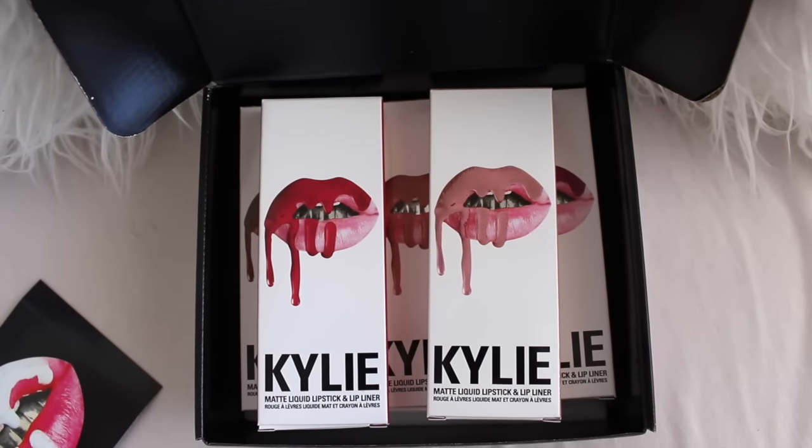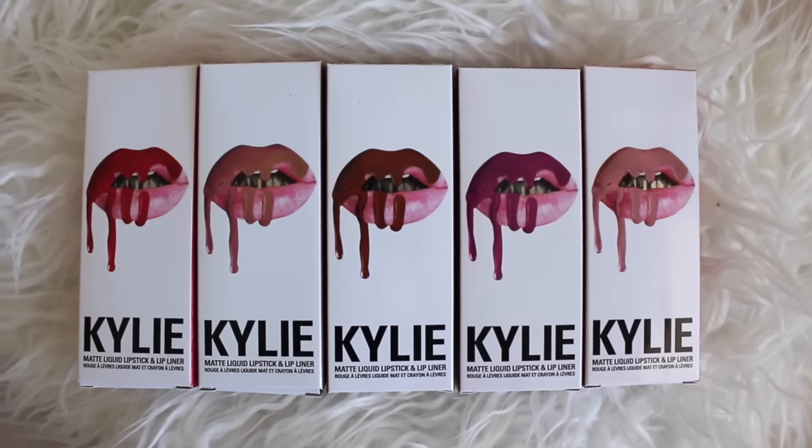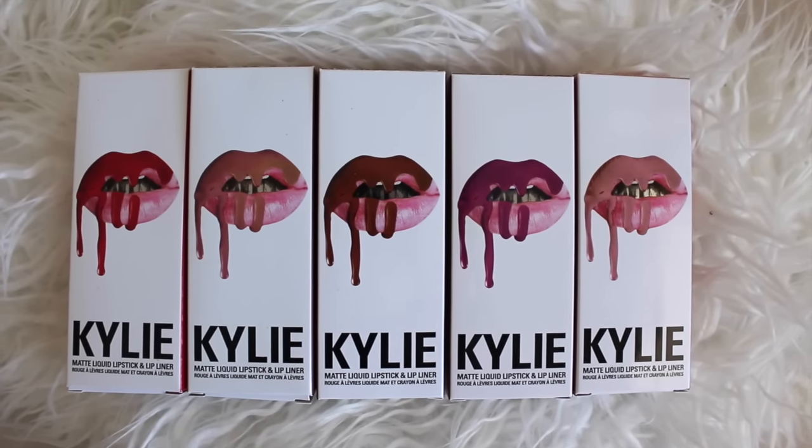And I only ordered 5 because, not gonna lie, they are pretty expensive. They're $29 each and I didn't have enough for 6. The only one that I don't have is True Brown K. And I honestly didn't really think that I'd ever use it anyways. I'm sorry that I don't have the swatch for you guys, but honestly, I just wasn't really a fan of it.